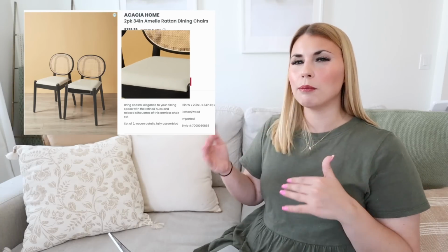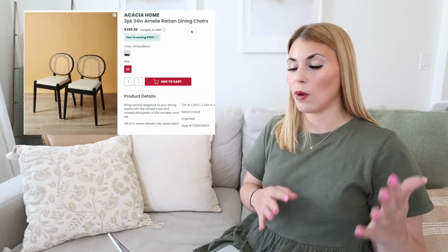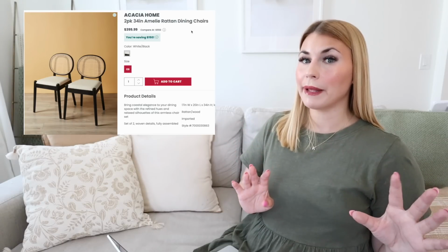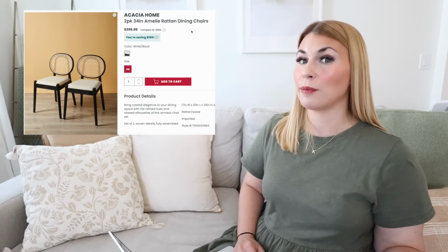These have kind of a modern coastal look to them, but I feel like they can also be a modern boho as well. These are a little bit more expensive. It's 2 chairs for 400 bucks, but I think that they are beautiful. These are by Acacia Home.